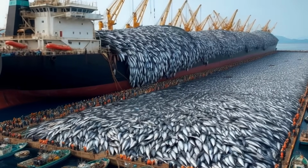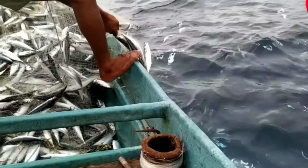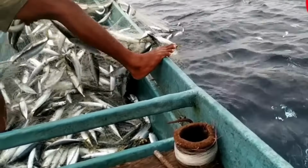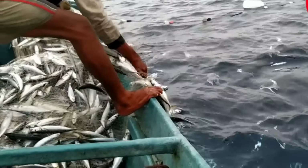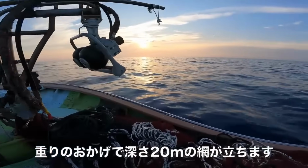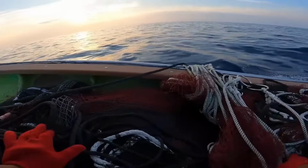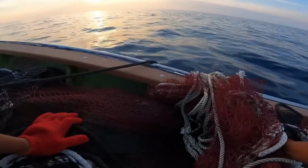Alaska, a remote and cold state in the United States, is home to one of the largest fishing industries in the world. With its long coastline and rich waters, Alaska is ideal for catching seafood such as herring and speck. For hundreds of years, fishermen have used traditional tools to exploit the natural resources here. But today, modern technology and large fishing boats have changed the way they work.